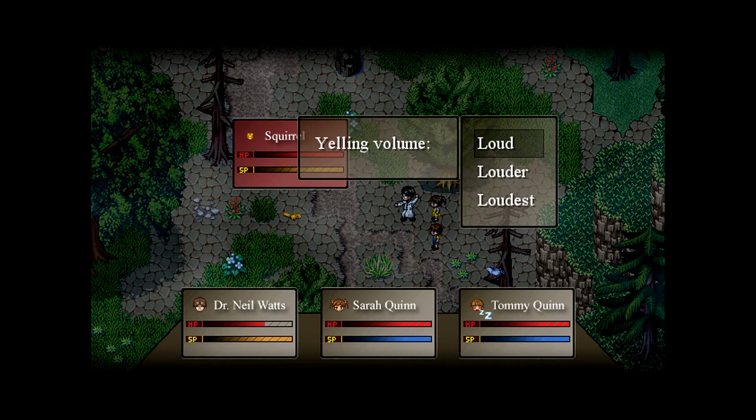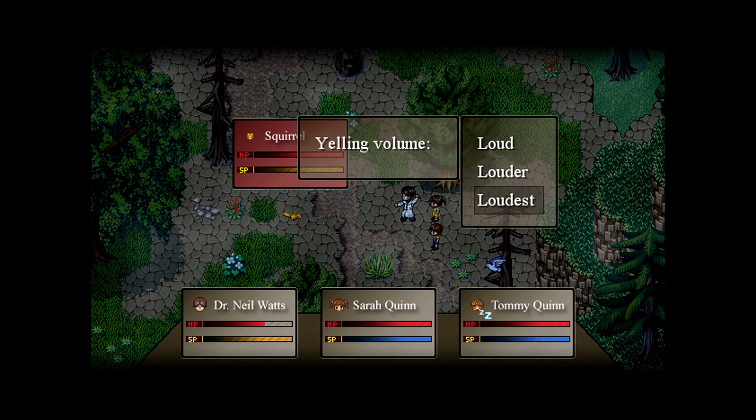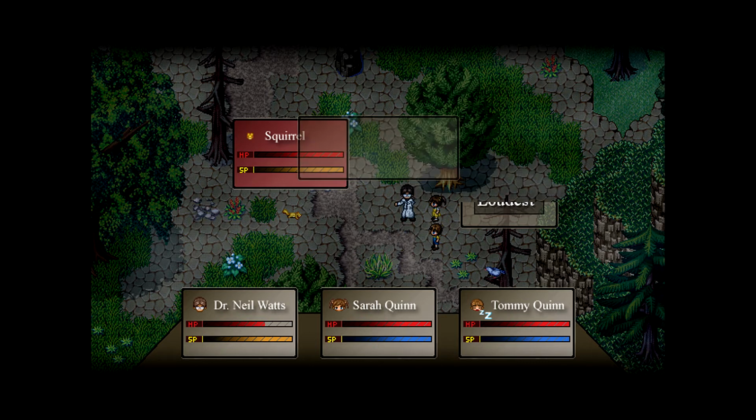So yelling volume basically is like, you know, fire, ga, you know, it's kind of like that in this. So since we have just enough for loudest, we're gonna use that.